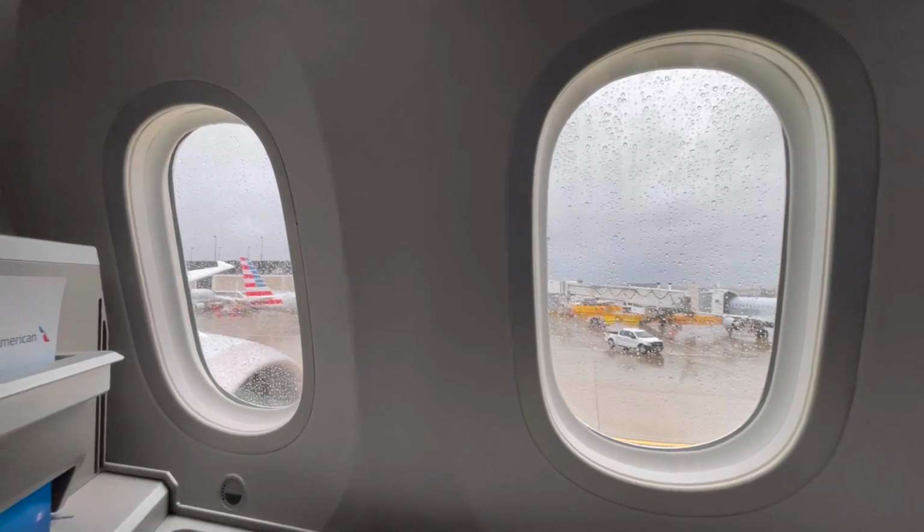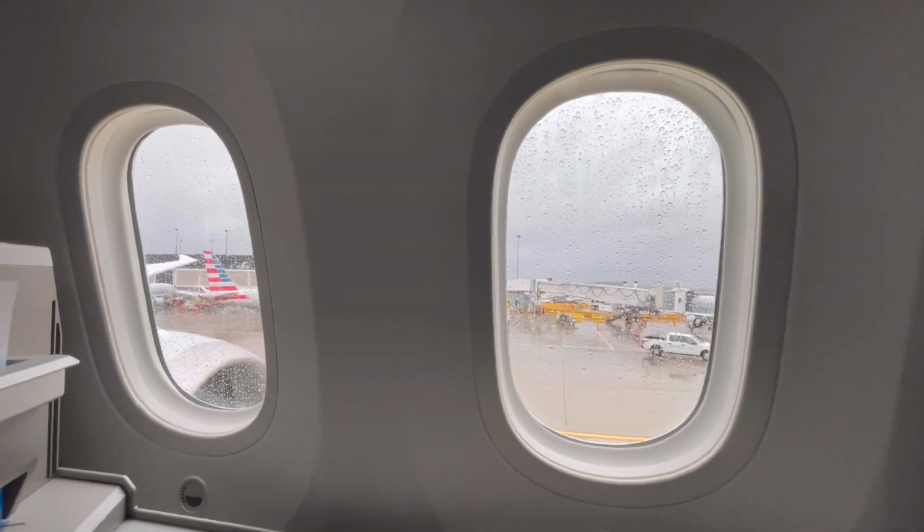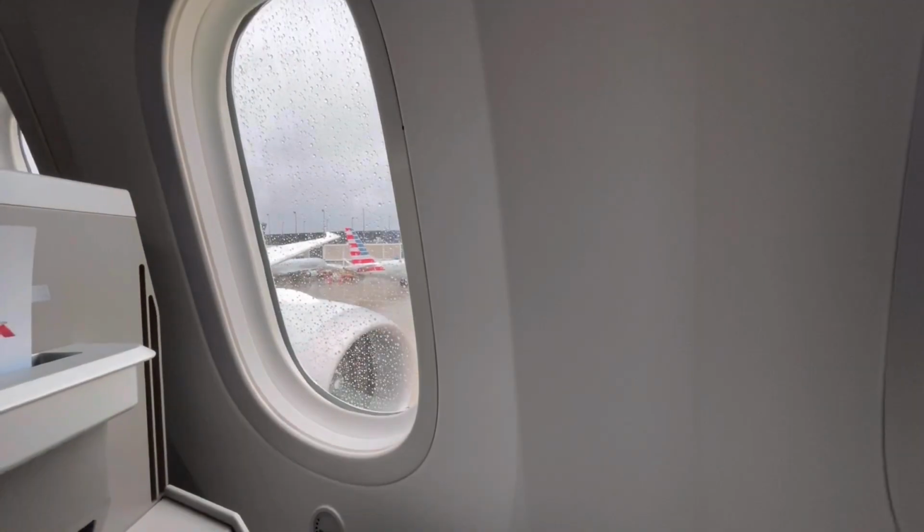We've got our engines all started, and shortly we'll begin our taxi to runway 28 right for a westbound departure today.